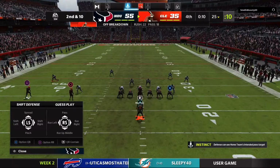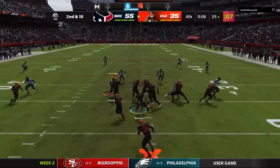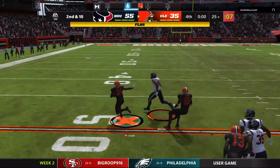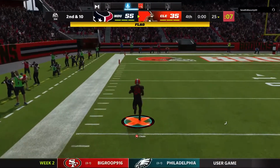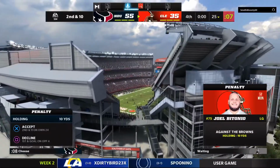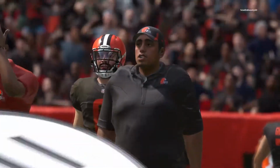Officially nothing on that last run. They'll try again, 2nd and 10. And again, it's Chubb. Chubb will have the first down and much more. And he's free going down the left side. It's a foot race. And finally out of bounds inside the 5 at the 4. That's on the Pro Bowl guard, Joel Bitonio.